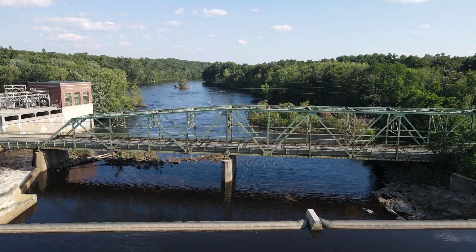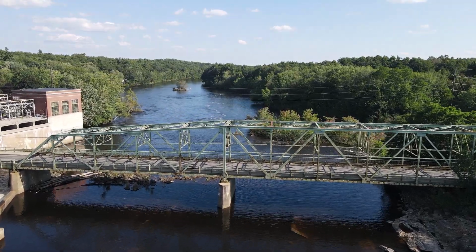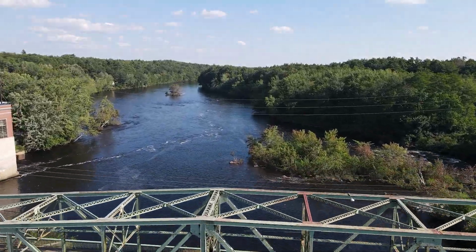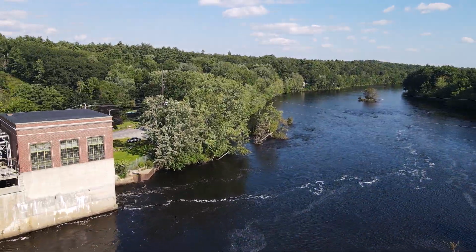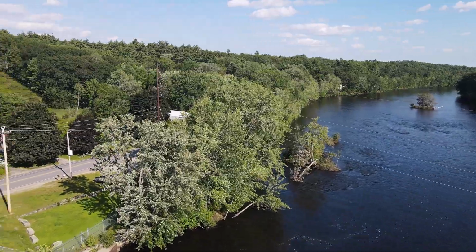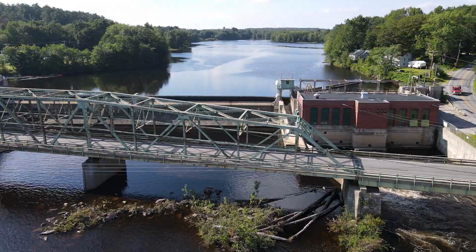But just give you an idea of what it looks like around here, and see why, you know, people like to canoe and kayak this and tube. And this time of the year, I'm here in early August, so the water is quite nice. Water is probably about average height right now. It was really high because we've gotten a lot of rain.